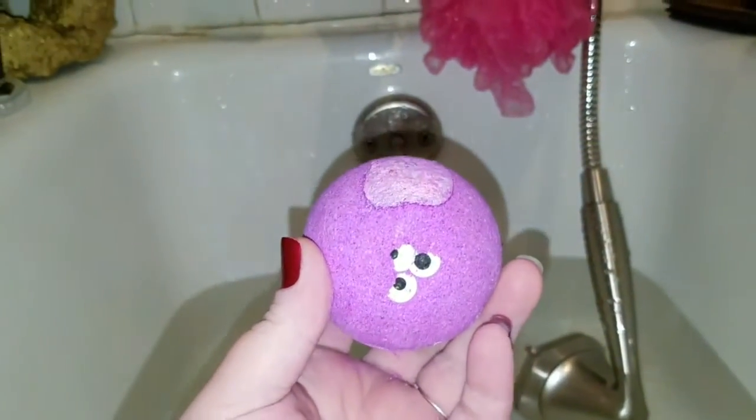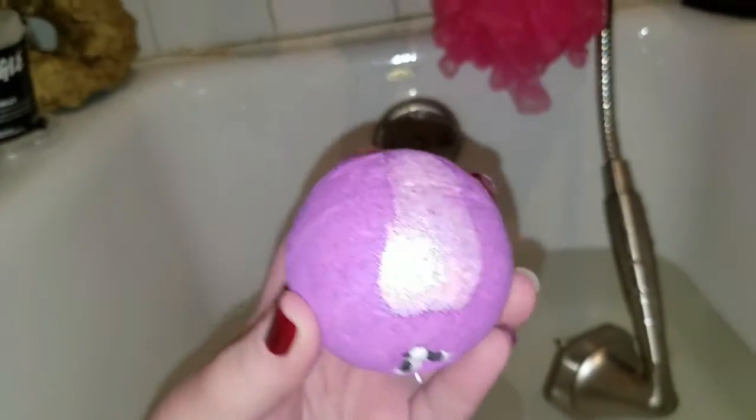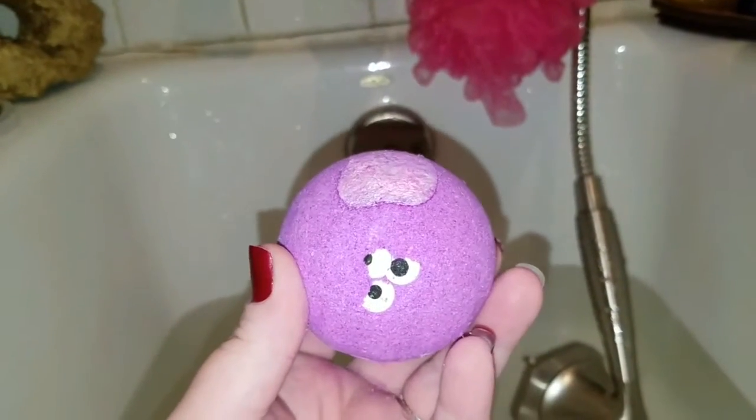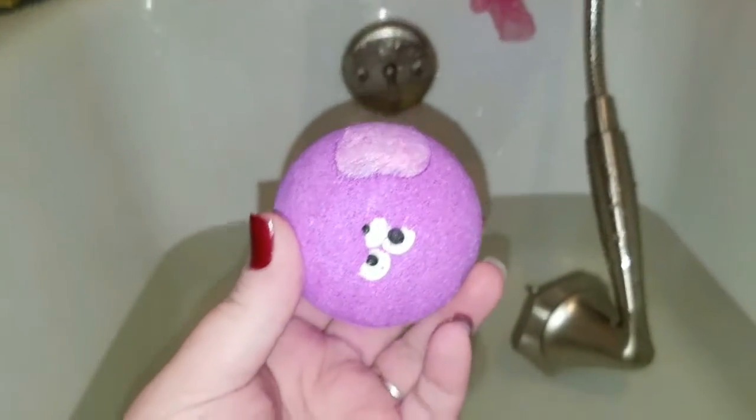Okay, here we go. We have the monster's eyeballs, and then he has a glitter swipe of hair. That's what it looks like. He is beautiful. He is a big bomb, and he is a bubbler. So let's drop him in and watch him work.